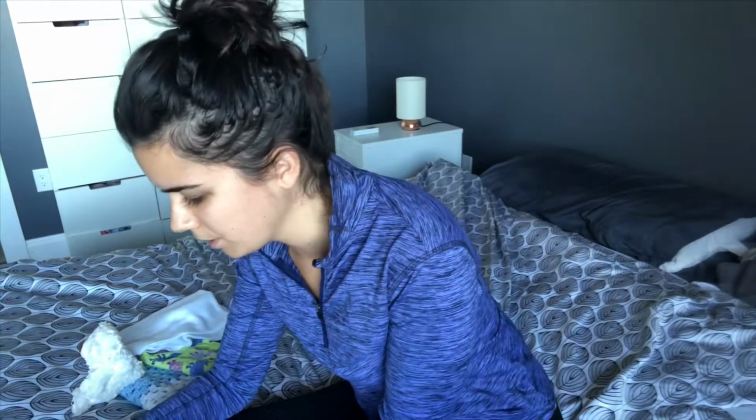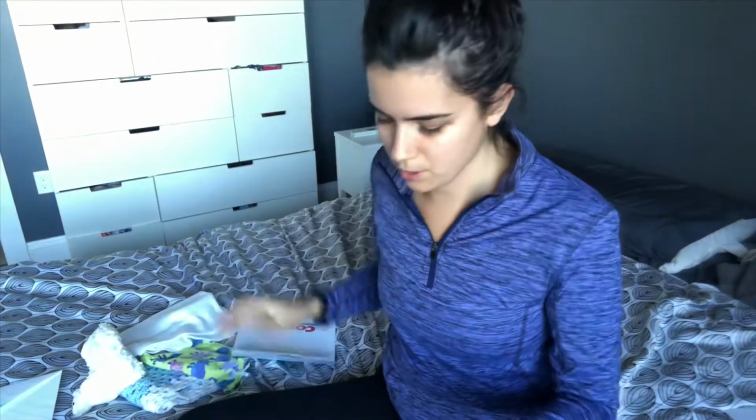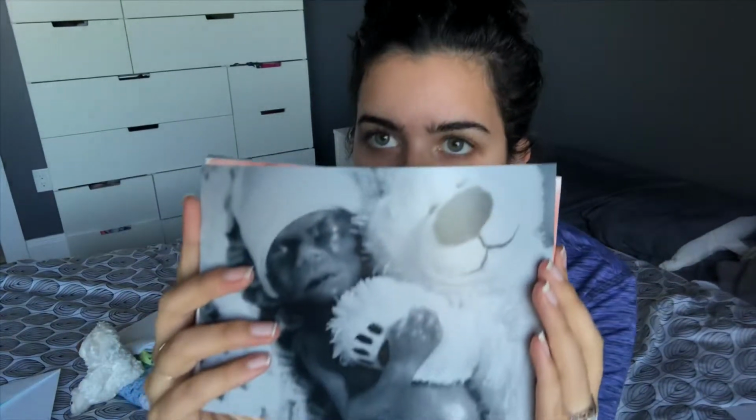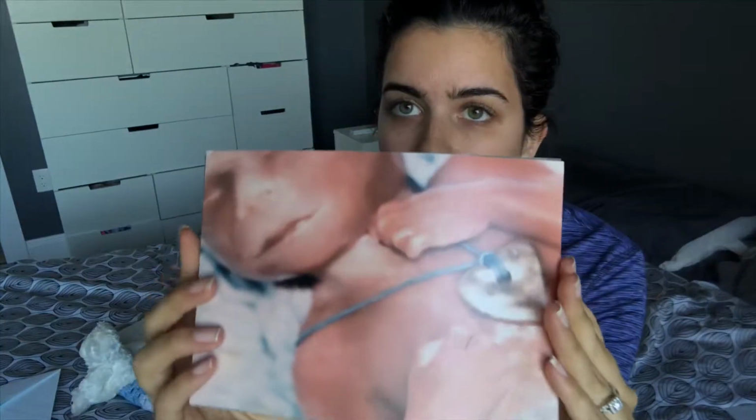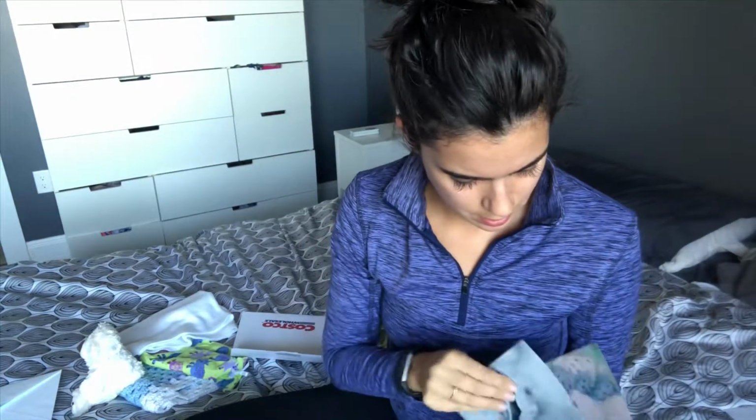Let's see if I can find the other ones here. I have other pictures. Oh, here they are. So I actually sent my pictures to a friend of mine that does photography. So there's that one again, and she edited them a little bit for me. So there he is there. It's the same pictures that the hospital took, but she just edited them for me.